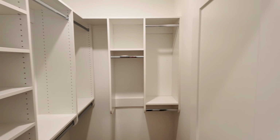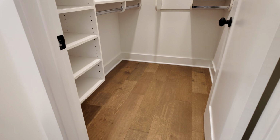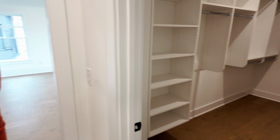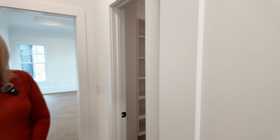Oh, there you go. Well, I can guess which side would be my side. It would be this side. Yeah. The slightly smaller side. But you've got the nice hardwoods that come into the closet here as well. So good size, good storage overall. No wire rack shelving, which is also pretty cool.